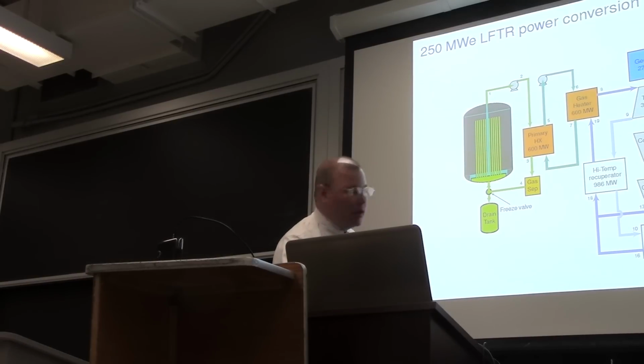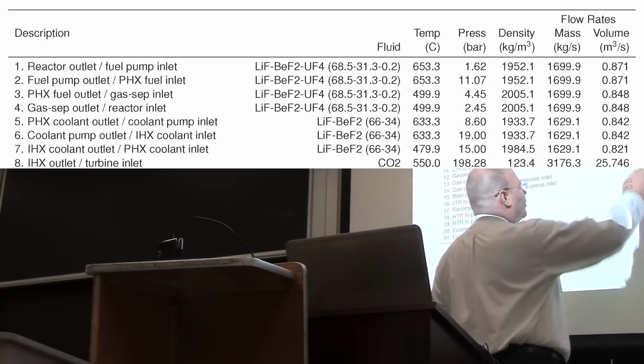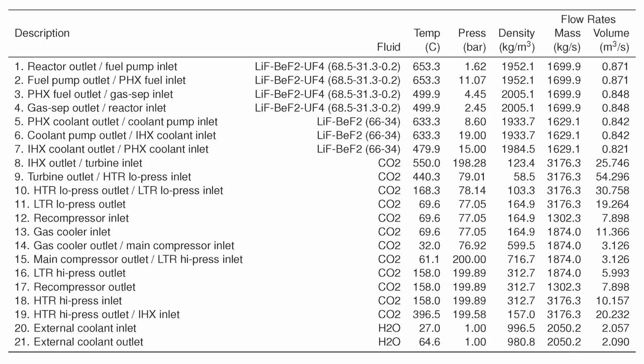What's the maximum temperature you have on the CO2 turbine? Yeah, this was a 550C. It can go better than that. I was being intentionally low. So this is a fairly conservative turbine inlet temperature. This is not trying to push anything.